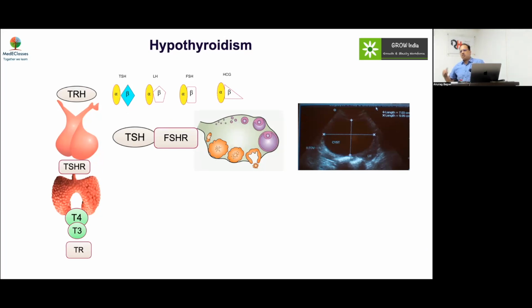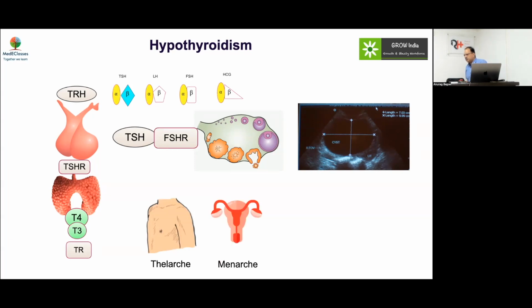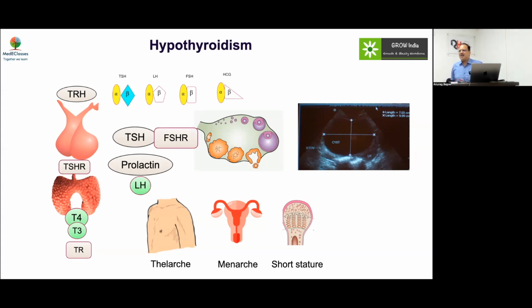I've seen cases who have been referred for surgical management, but then they are found to have hypothyroidism. They will have breast development and, of course, vaginal bleeding, but they will have a delayed bone age because of the hypothyroidism primarily. Very importantly, because of hyperprolactinemia, they will have a low level of LH. So high apparent FSH activity will cause more ovarian stimulation, and a low level of LH will basically mean that you have got no amount of pubarche.